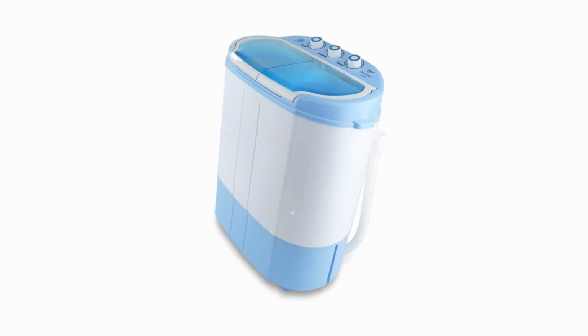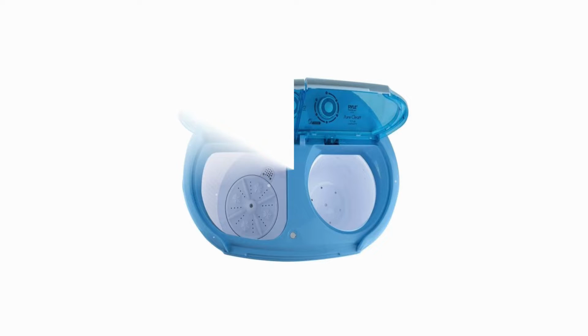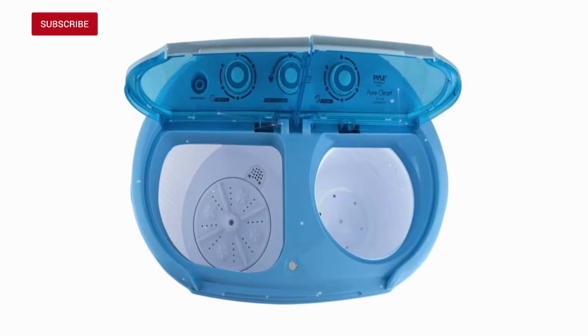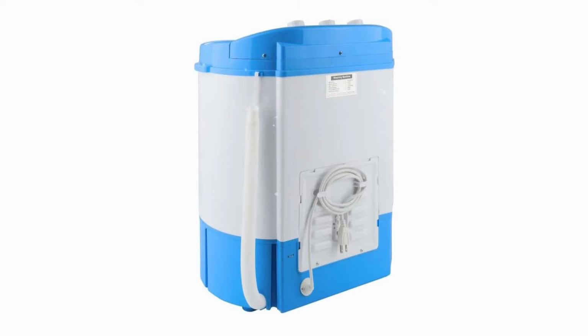Pyle 11 pounds portable washing machine. This upgraded version of the machine has a few advantages over the initial product. Overall, this is a super compact laundry unit. The washer tub has a maximum capacity of 7.7 pounds, and the spin dryer compartment can fit a maximum of 3.3 pounds load. Select the best wash program suitable for any fabric and watch the process through a translucent top cover. This machine is very cheap to maintain and can be stored away to manage space. However, it is suitable for small laundry loads.